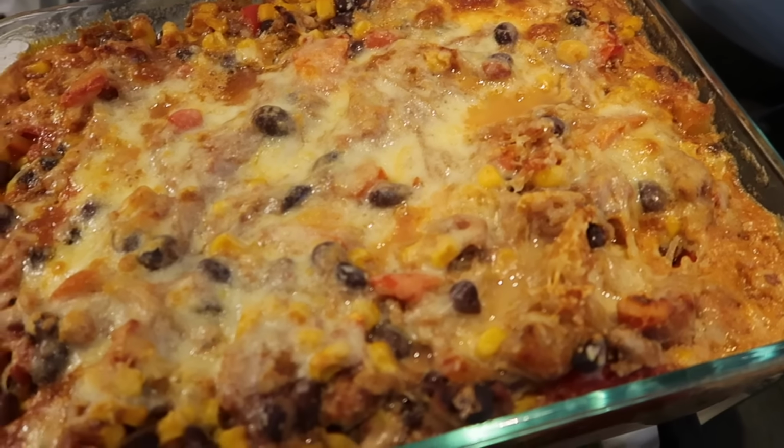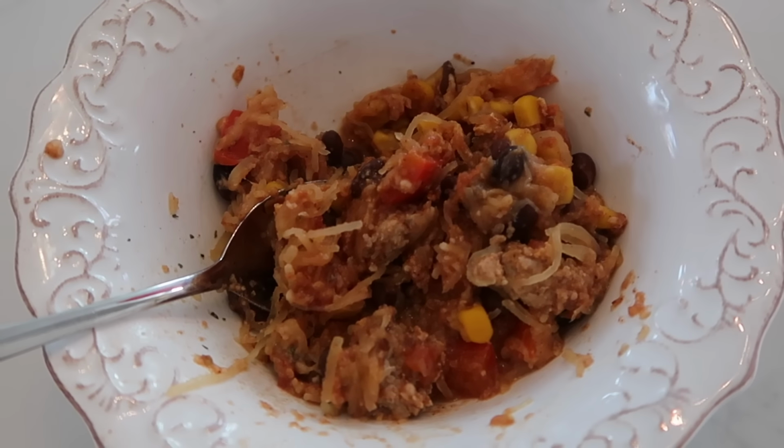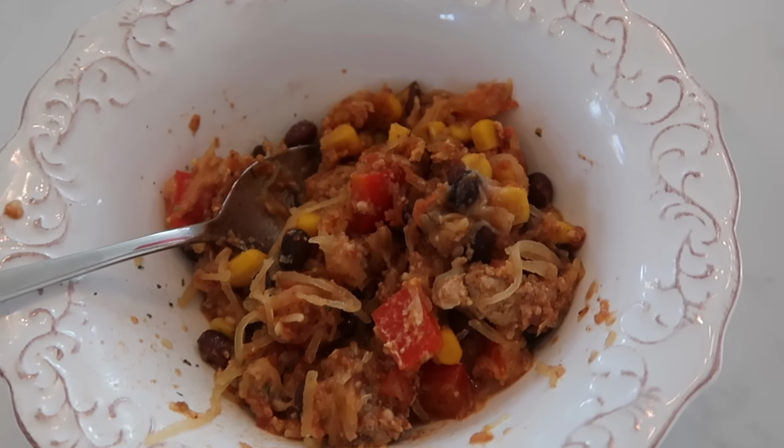Capri will eat anything. Okay, I just took a bite of this and wow, it tastes 100 times better than it looks. I know it does not look the best, but this combination of flavors and textures, oh, so good. This needs to be put on record.